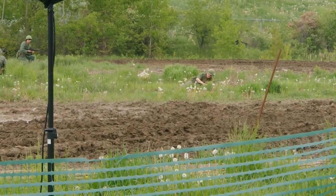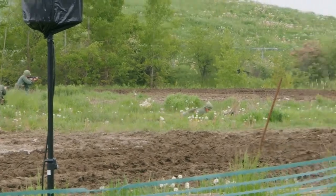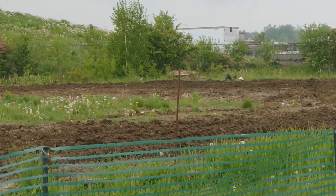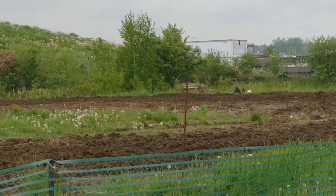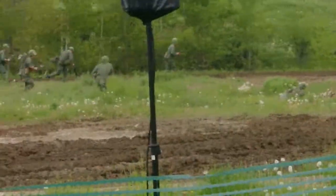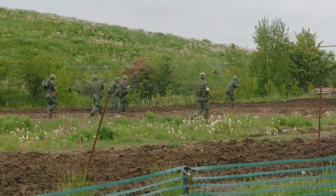So they're calling in the coordinates. The artillery's going to happen. They're going to fire for effect first, and then they're going to hear back from Reaper 1. What will happen is they'll communicate back when they figure the artillery's done its job, and then they'll be able to move ahead. Now these guys, they think they're pretty safe.